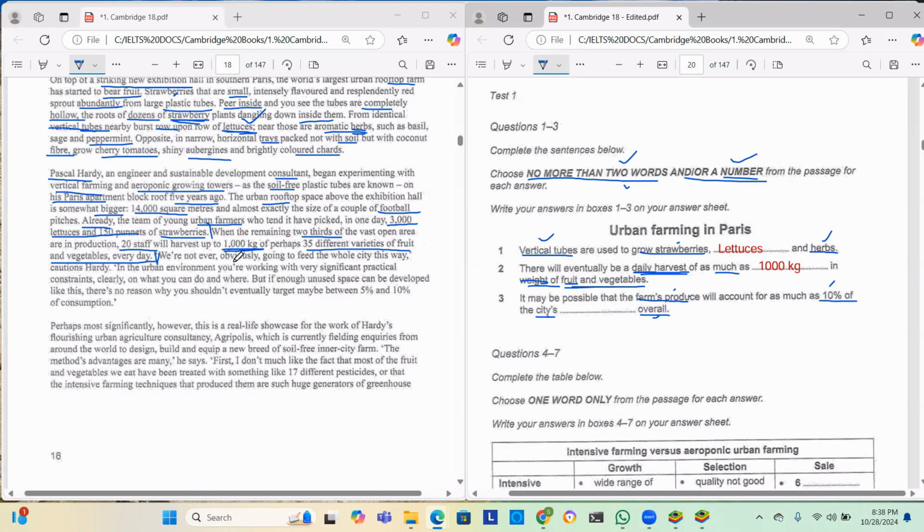We are not ever obviously going to feed the whole city this way, cautions Hardy. In the urban environment, you are working with very significant practical constraints clearly on what you can do and where. But if enough unused space can be developed like this, there's no reason why we shouldn't eventually target maybe between 5% and 10% of consumption. So here is your keyword, 10%, and city's overall. He's talking about feeding the whole city.